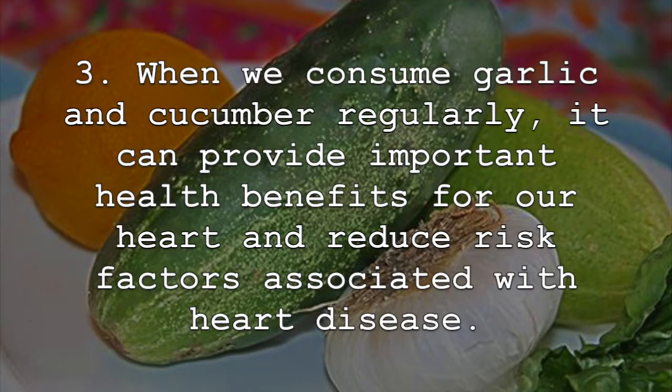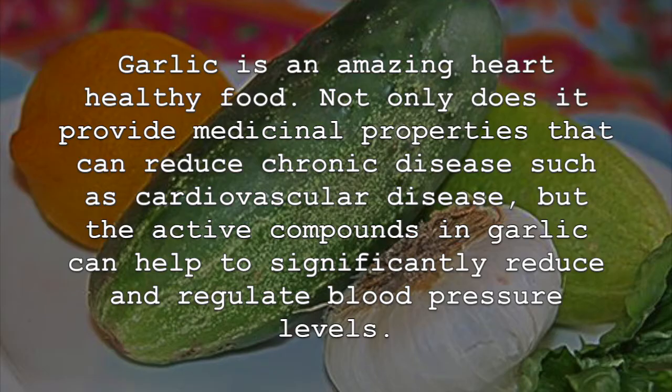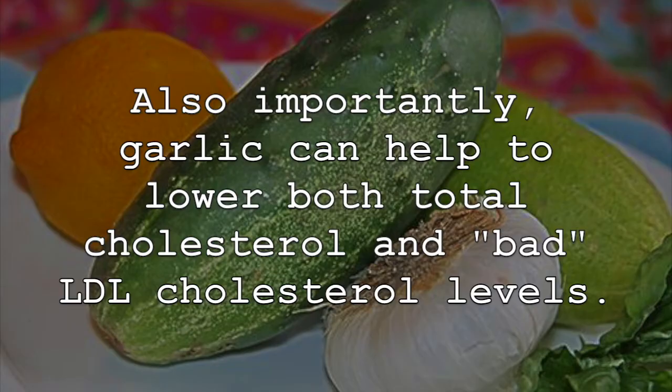When we consume garlic and cucumber regularly, it can provide important health benefits for our heart and reduce risk factors associated with heart disease. Garlic is an amazing heart-healthy food. Not only does it provide medicinal properties that can reduce chronic disease, such as cardiovascular disease, but the active compounds in garlic can help to significantly reduce and regulate blood pressure levels. Also importantly, garlic can help to lower both total cholesterol and bad LDL cholesterol levels.